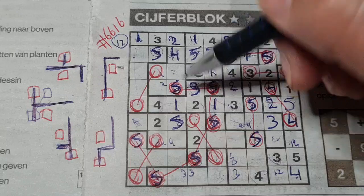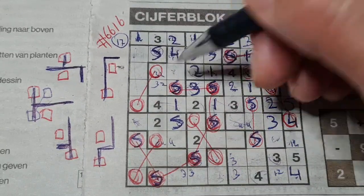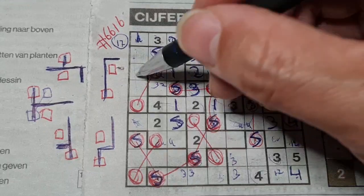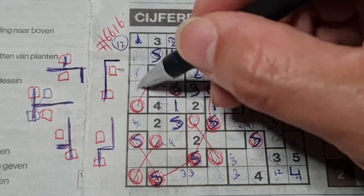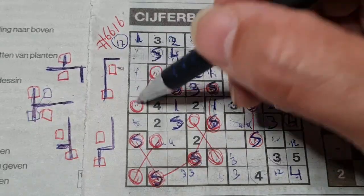This box can be a 3, so the 3 goes together with the 2 as a pair. So 1 digit left in this area for number 1. These 2 boxes can be 3. These 2 boxes can be a 2. So the 2 and the 3 goes in those 2 boxes as a pair. 2 and 3.